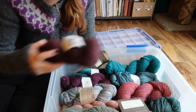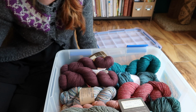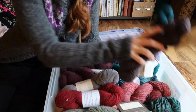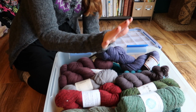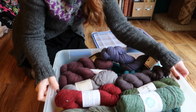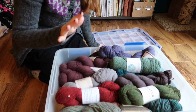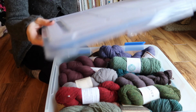So I loved all of this yarn at a certain time, but then not using it, I don't not love it anymore. It's just that I don't know what to do with it now. So that is my non-fingering weight stash in this bin. And like I said, most of it's non-superwash. Most of it I feel like should be sweater quantities, but they're not quite sweater quantities.